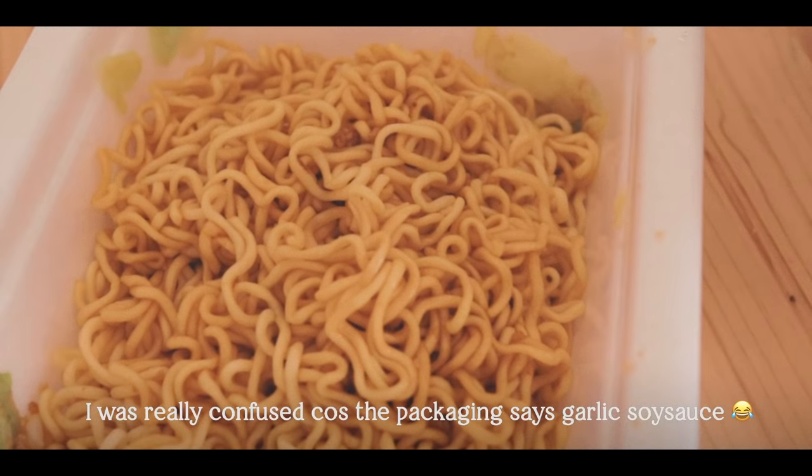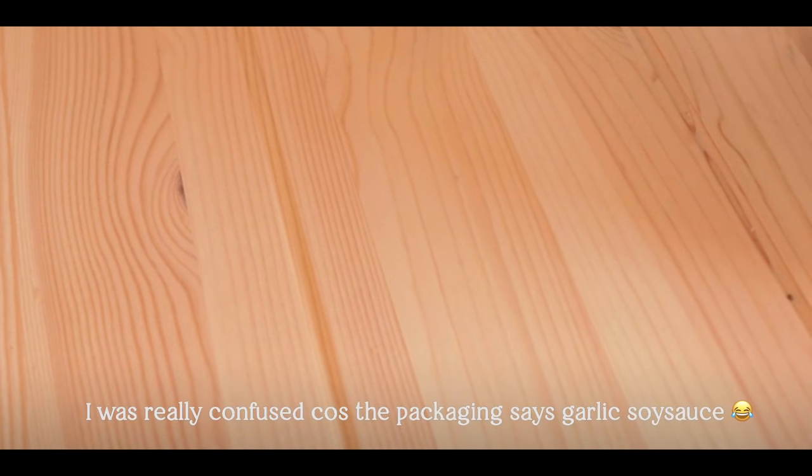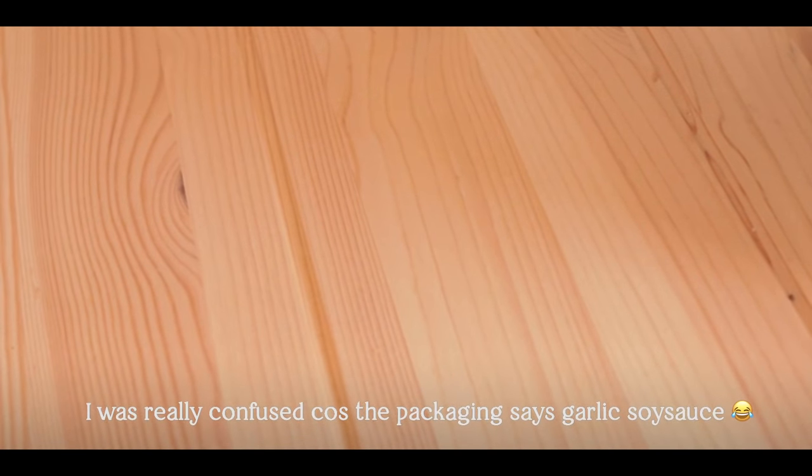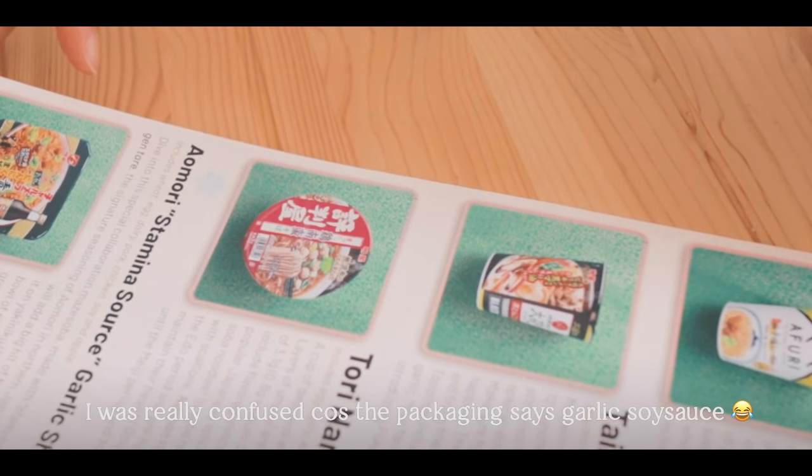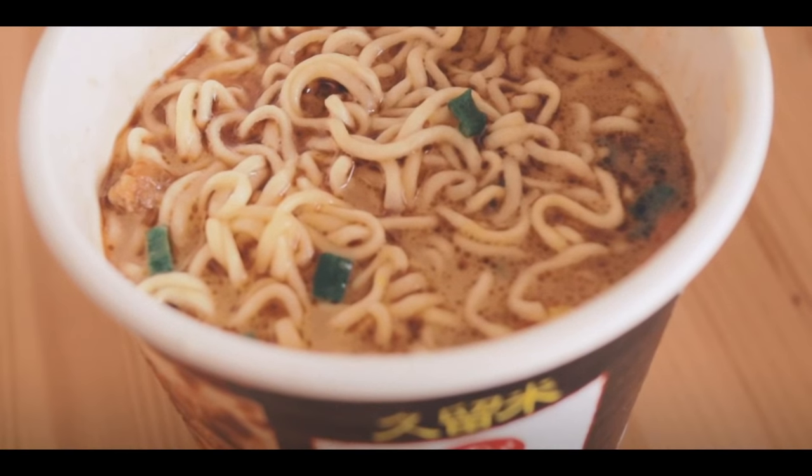Good. Tastes like ginger, but I think it's not. I think it smells ginger already. Okay. The soy sauce has apples, onion, and ginger. It's good. The blackness comes from spicy burnt garlic oil. And it's supposed to be very rich and thick. And also garlicky.